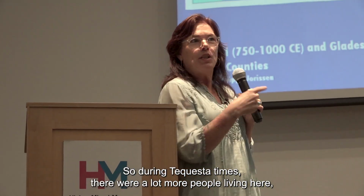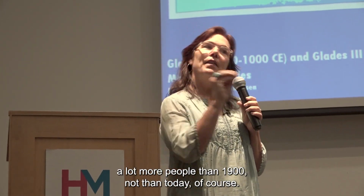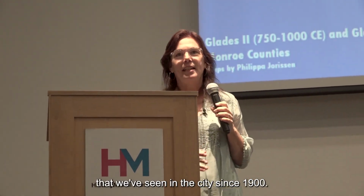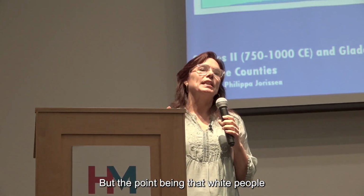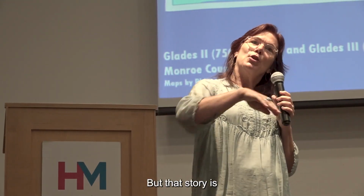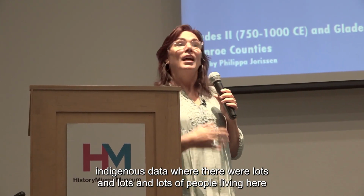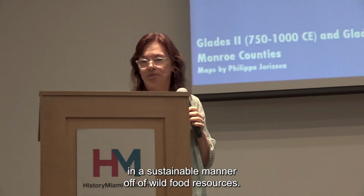So during Tequesta times, there were a lot more people living here. A lot more people than 1900. Not than today, of course. But that's part of the Miami story, is that explosion that we've seen in the city since 1900. But the point being that White people didn't think this was a great place to live until we had air conditioning, but that story is contradicted by Indigenous data, where there were lots and lots and lots of people living here in a sustainable manner off of wild food resources.